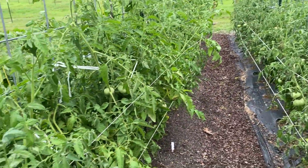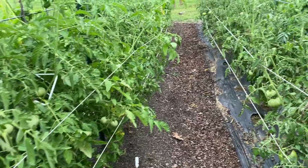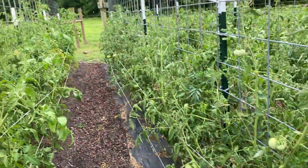All right, we've got kind of the cages, the wire cages, and then of course just wrap this again. So it's really holding up well.